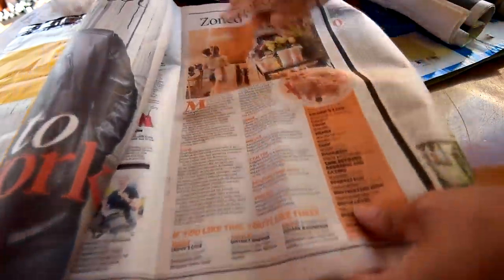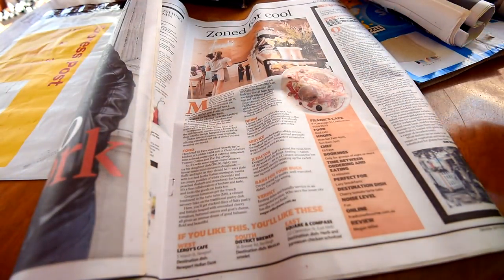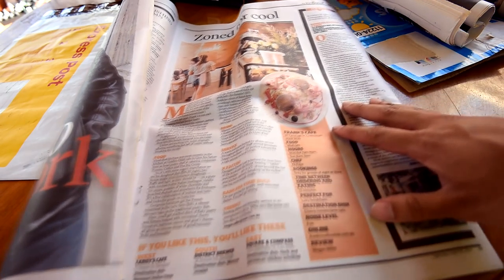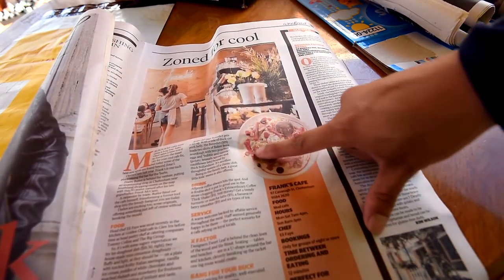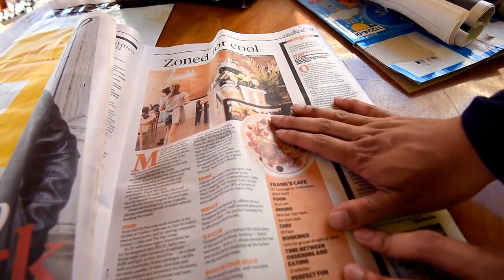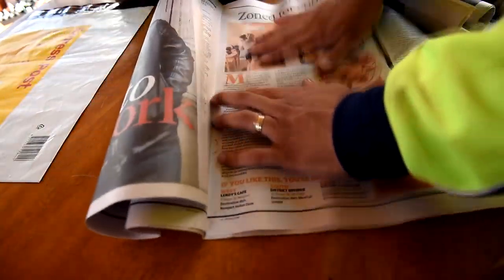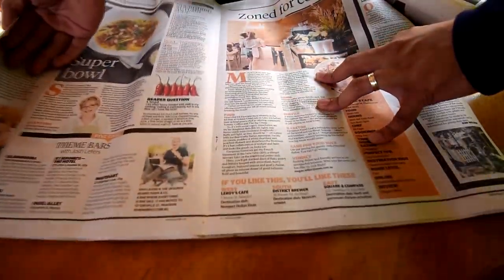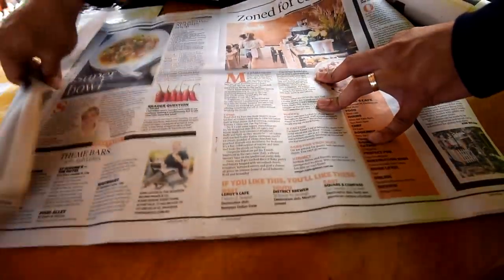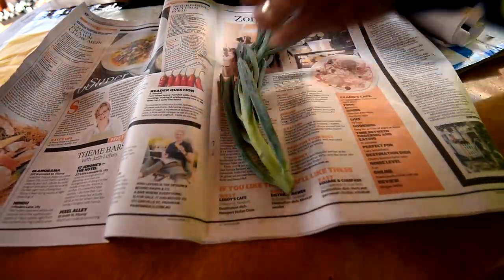Alright, let's start by laying out some paper. And this is just an old newspaper we have hanging around. Well, it says here Frank's Cafe. Well, whoever you are, Frank, you've got free advertising here. Alright. So how do we attack this? As of the moment, it's curling on its own. I'll just have to, I don't know, lay them all this way.